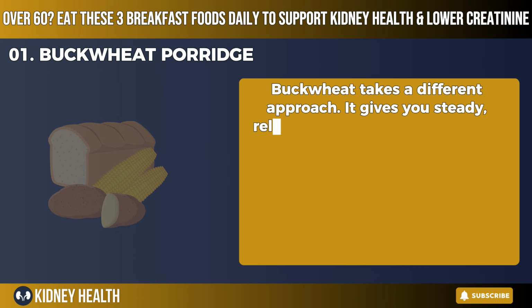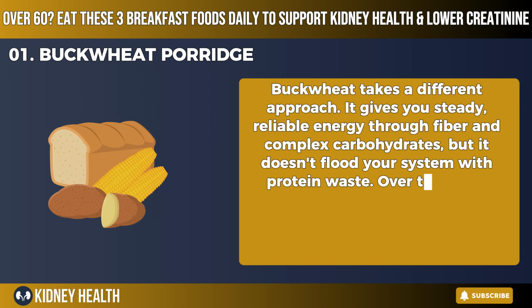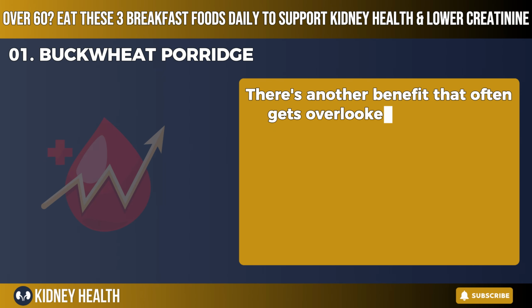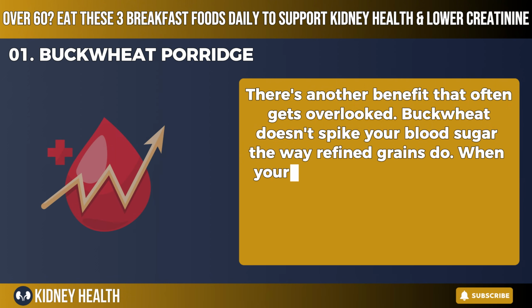It gives you steady, reliable energy through fiber and complex carbohydrates, but it doesn't flood your system with protein waste. Over time, this lighter workload helps bring creatinine levels down because your kidneys aren't constantly playing catch-up. There's another benefit that often gets overlooked. Buckwheat doesn't spike your blood sugar the way refined grains do.